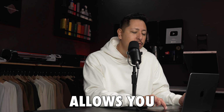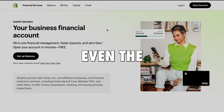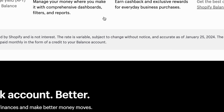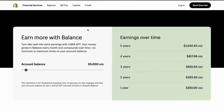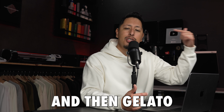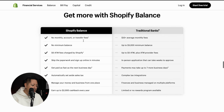Shopify Balance allows you to get paid faster. Since they're not processing through a bank, it's their own financial institution. The money is going to get put into your account as soon as the next day, or sometimes even the same day. It's pretty crazy to think. They're also going to send you a card, and with that card you can pay for business expenses. This is a really cool tool if you're just getting started with e-commerce and don't have the funding to charge multiple orders. You can put the Shopify Balance onto your storefront and onto Gelato, and with that debit card added to the Gelato profile, anytime somebody buys from your store, the money is deposited to that card pretty quickly, and Gelato can charge that card as soon as the next day in order to process the order and ship it out.